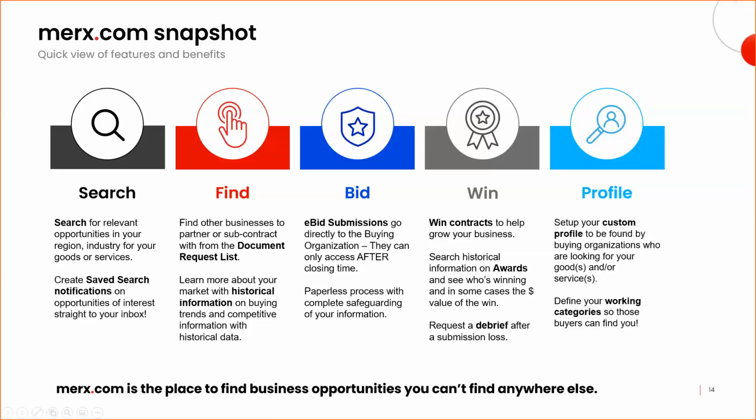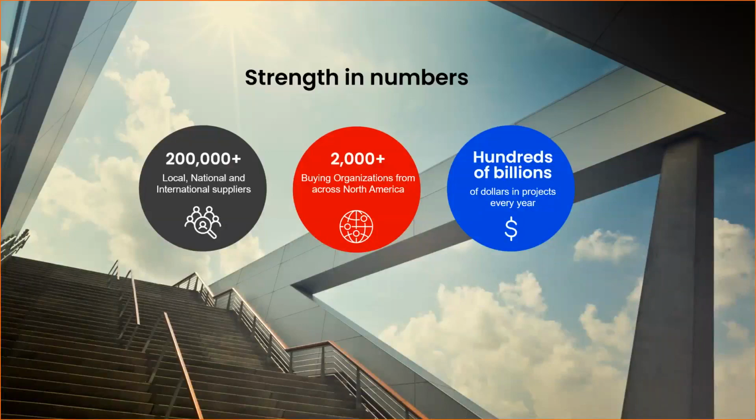So let's look at a few other elements. Before we go into the demonstration, I just want you to think about how you can optimize your opportunities by using the features. So as we go through it, see what works for you.